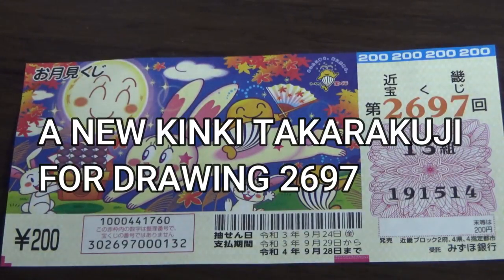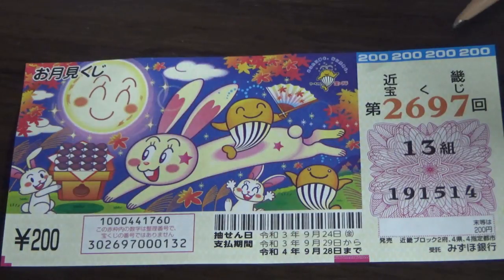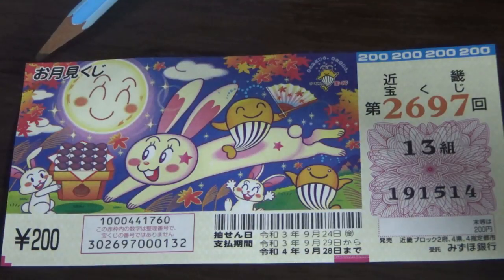It is September 5th, 2021. You're looking at a new Kinki Takarakuji ticket for drawing 2697. It came out on September 1st. Here it says, お月見くじ, Moon Lottery.